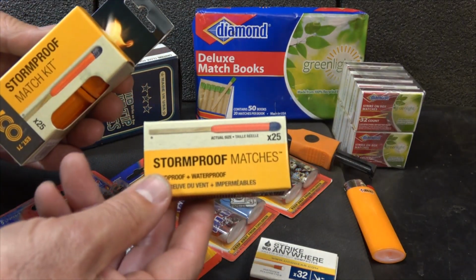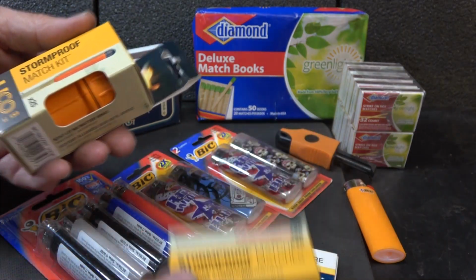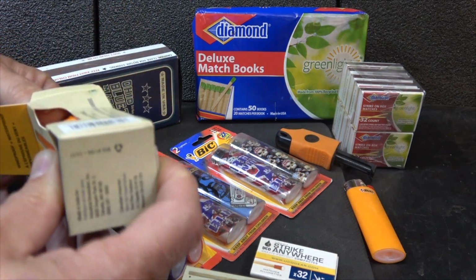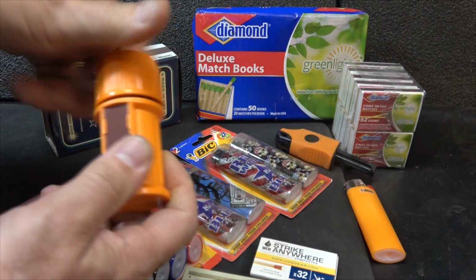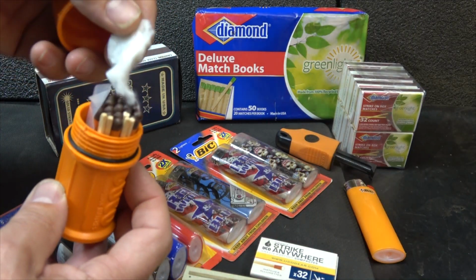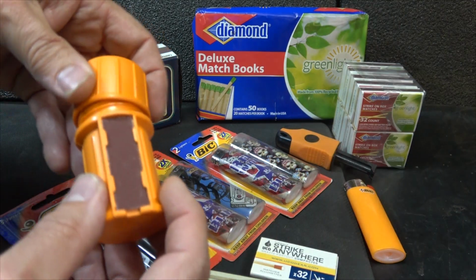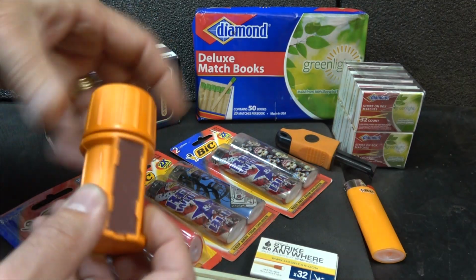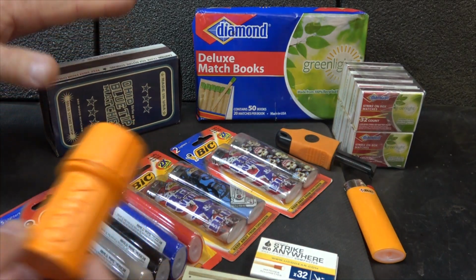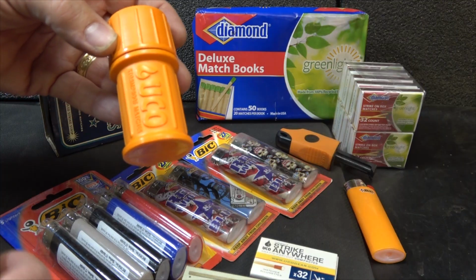Of course, stormproof matches really are probably the best. I mean, that's really what you need. What I like is this little container. It keeps the matches all waterproof. So even though they are stormproof, you also have a little tinder, and you have a striker right here on the side. So this is just another way. Now, of course, these are a lot more expensive than your standard matches, so you can't stock up on as many of these. But I would definitely have some stormproof matches.